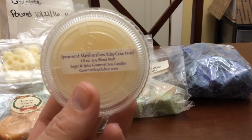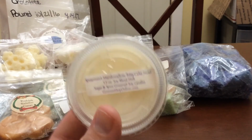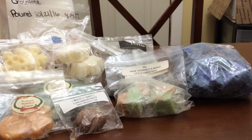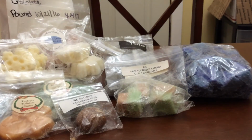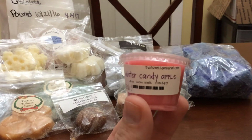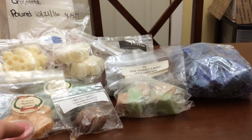Spearmint Marshmallow Birthday Cake Noel. This reminds me a lot of Poltergeist from Super Tarts, so this may be something I keep on hand in case I cannot get Poltergeist. Peppermint Sugar Cookie from Sugar and Spice. That Smell Good Shop Winter Candy Apple. It's a staple in the winter. I have, I think, 2 of those, so I'm going to do 1 a month.